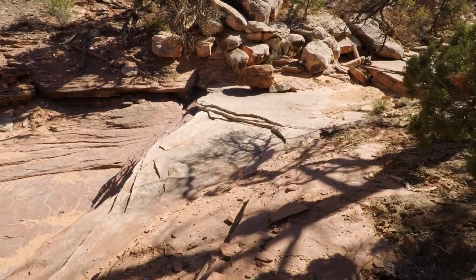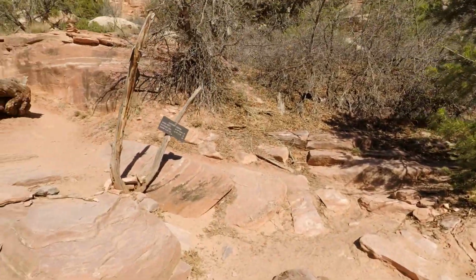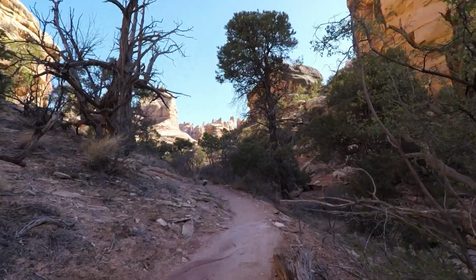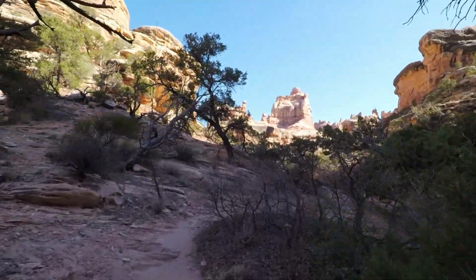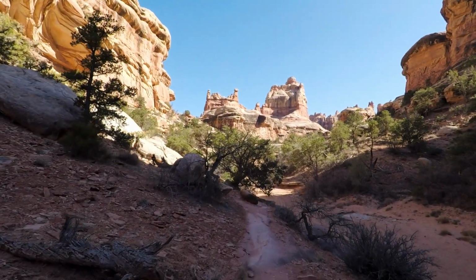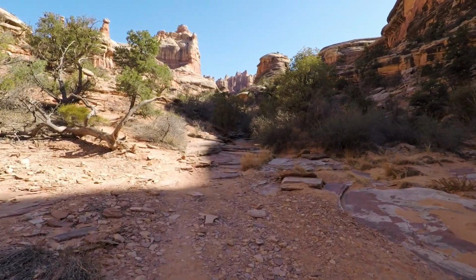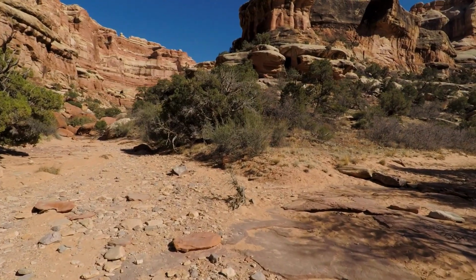Made it to another dry wash. The trail goes that way. Okay, so now I'm at the intersection of the Elephant Canyon. Druid Arch is 2 miles that way. Trail goes that way.